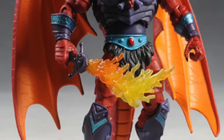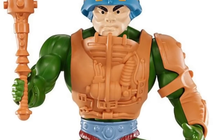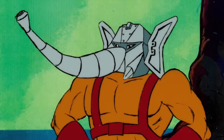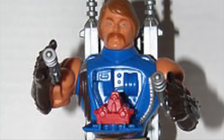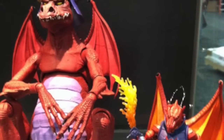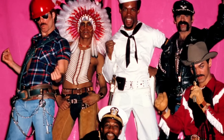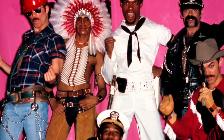And MOTU didn't have any dragon characters yet. I mean, you had things like construction worker type characters, you had fireman type characters, you had cowboy type characters, but there was no dragon action figure. Wait a minute. Hold on, did I just name the Village People in Masters of the Universe? Motifs are motifs, what are you going to say?